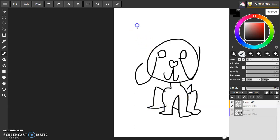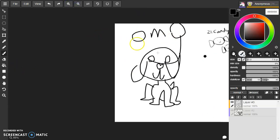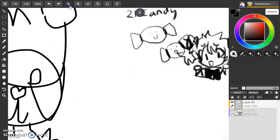Oh my god, I zoomed out and that looks amazing. That is beautiful. Beautiful dog. Okay, let me see your candy. Yes, I drew candy from the anime. And I drew candies. They're smiling. From that anime. Yeah, it's a good show.